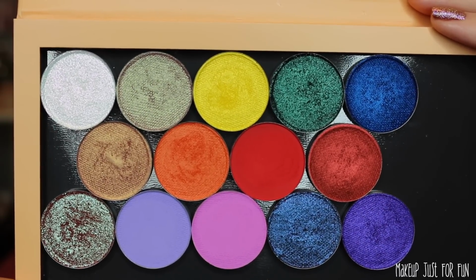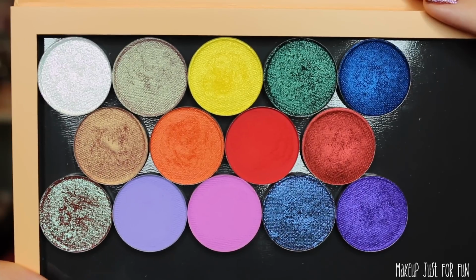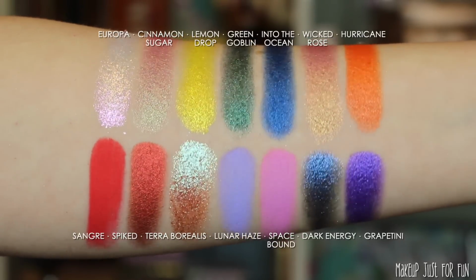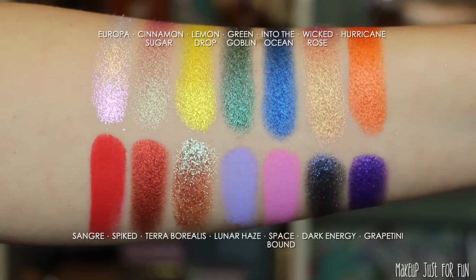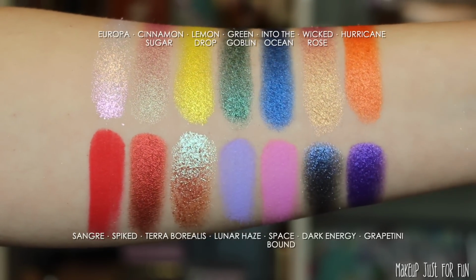There are a couple shifty little duochromes, which you will be able to tell pretty blatantly when you see the swatches, and I'm going to give you all the shade names on the swatches, so if you want to see which shades I picked up, you can always pause right here and take a little screenshot or just write down the name of the shades that call to you the most.